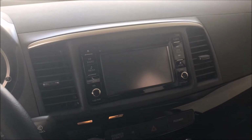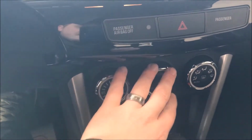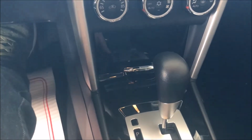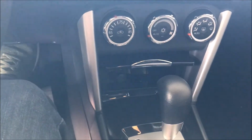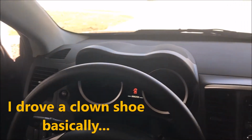You have a touch screen now. The climate control is more appealing to the eyes, and it feels much better. You've got this nice black piano finish and cubby space, which I didn't really have in my Mirage. The glove box is way bigger. There are more storage compartments. It's so nice. And I know it's a Lancer, but you gotta understand where I'm coming from.